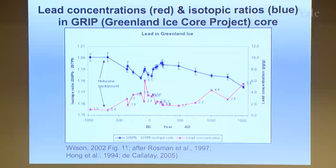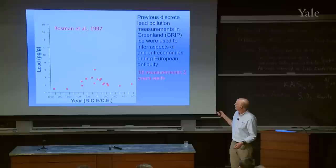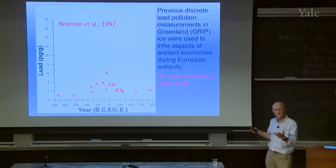And this created a lot of buzz in the ancient historian world about what information you could get from ice. And as a result of that, well, this is just another graph of the same data, those same concentration points. These guys measured 18 measurements over this 1900 year period, and each measurement represented what they thought was 2 years of ice. That was the record that historians were using for these studies of Roman economy and the Greek economy and so forth.